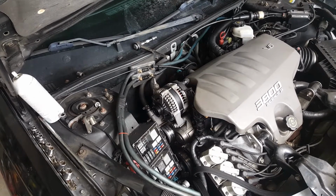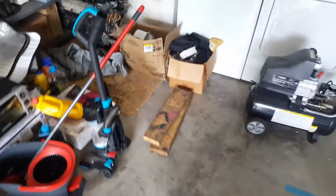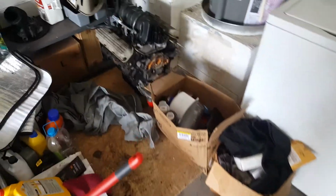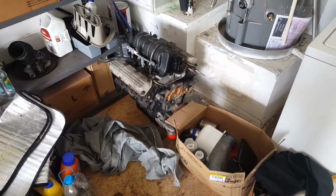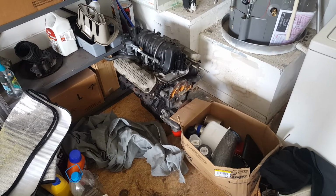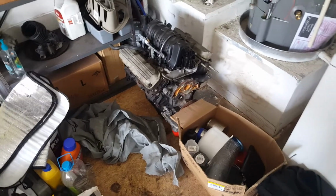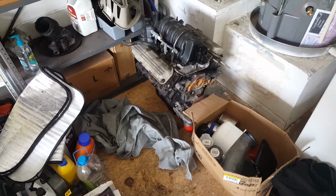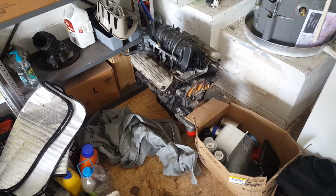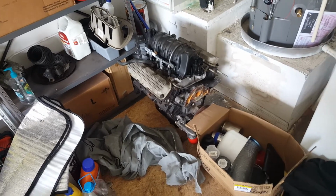I was driving that for a while until I found the junkyard motor, which is over here. I bought this junkyard motor for $550, I believe. If I had given them the core, which was the engine that's in the Monte Carlo, they would have given me back, I believe, $150 or $50. I'm not sure what it was. But I kept the original engine and took this one. This is the junkyard motor.